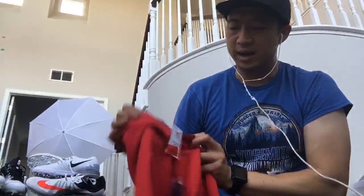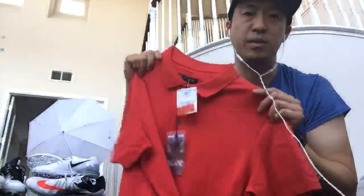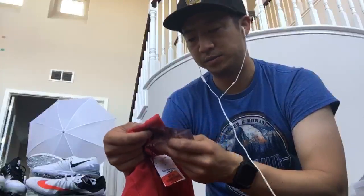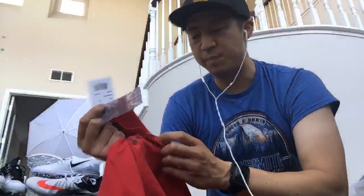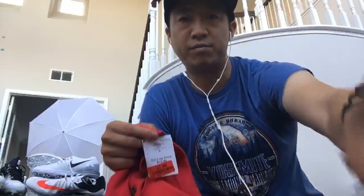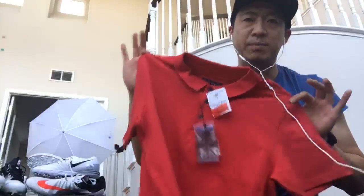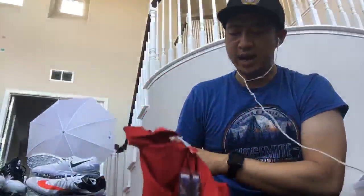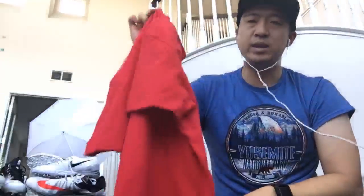So for example, if I bought this English Laundry polo, right? The tag on it says $50, right? And I purchased this for $8. So I got it for about 85% off of retail. I also used my resale license, so I did not pay sales tax on this. So you're looking at about 85% off. I paid $8 for it. It's a brand new polo.